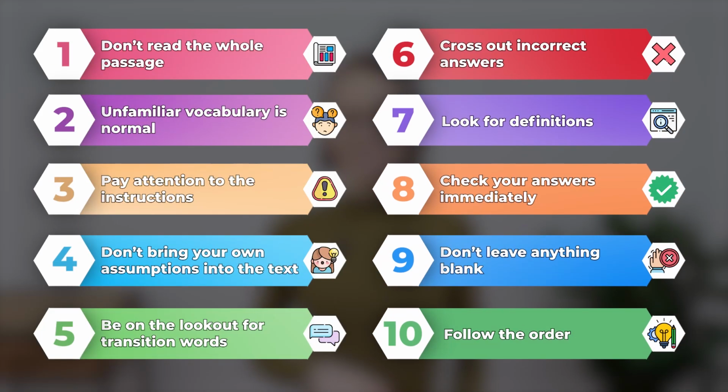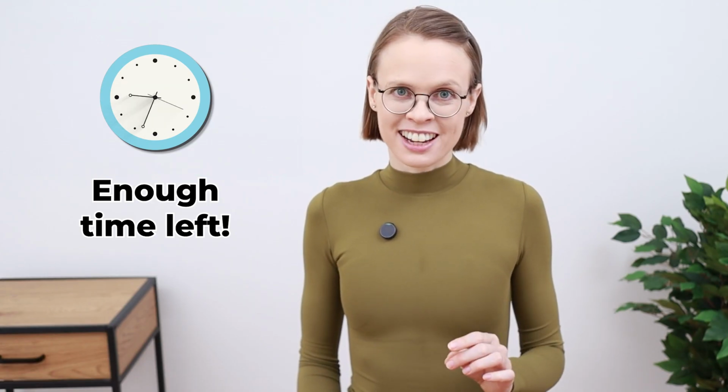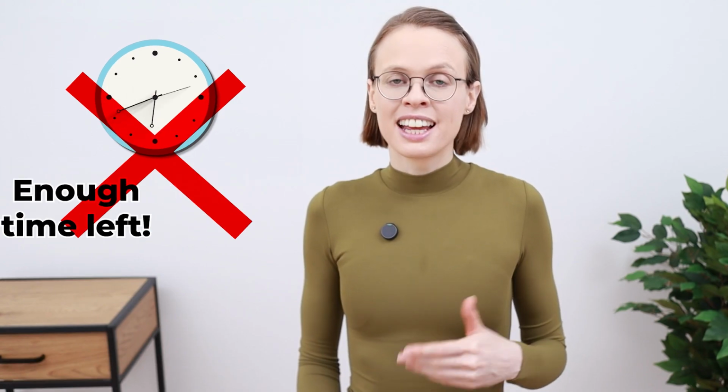A fantastic tip for boosting your score in IELTS reading is to check your answers immediately. I always do this when taking the test. Many websites tell you to check your answers at the end of the test, but this is hugely dependent on whether or not you have enough time left. The test is stressful and time is very tight, so many test takers actually don't have time left over at the end and therefore can't check their answers. This is why it's useful to check your answer when you type or write it down.